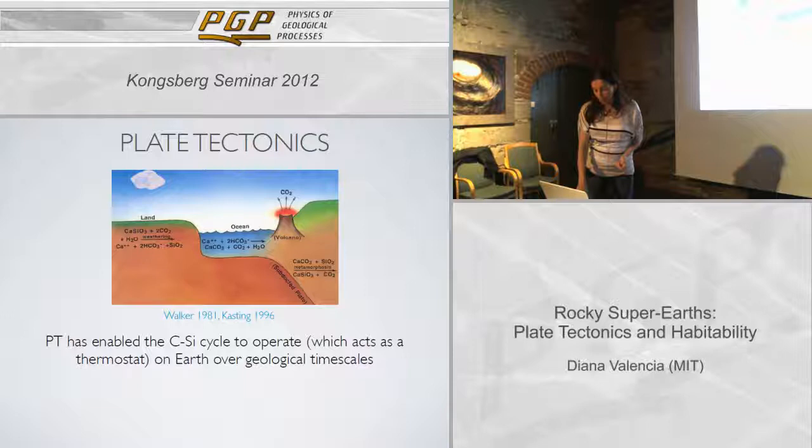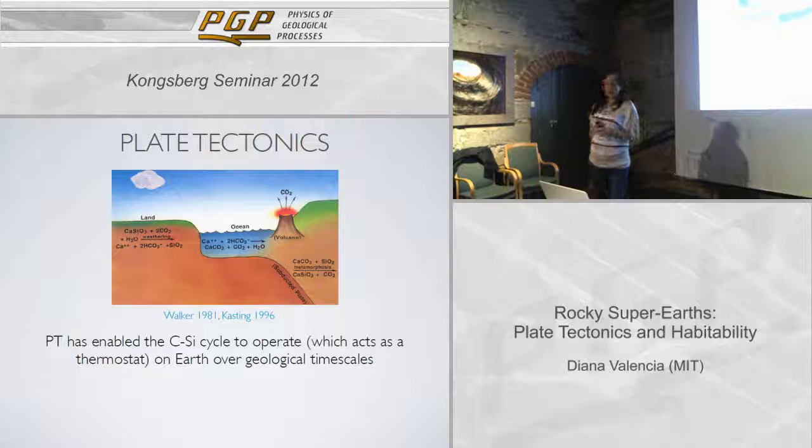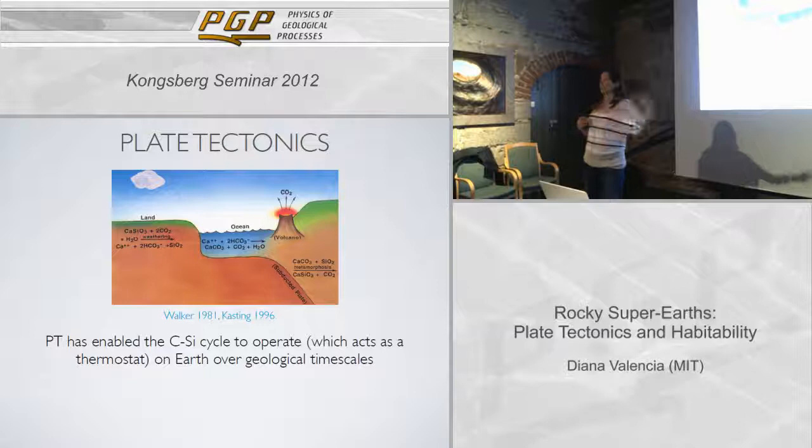So one question that we can ask is whether plate tectonics can be a viable mode of heat transport on super Earths. And another reason why this is an interesting question, not just because it's a mathematically valid question, is because on Earth we think that it has enabled the carbon-silicate cycle to operate over billions of years, which is the cycle that has regulated the temperature on the Earth around that of liquid water.